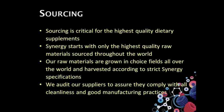How come we don't grow our own raw materials so that we can regulate exactly what gets put into the soil and what is used on those raw materials so that we can have the product that we desire? And the answer to that is, if we were to have our own farms, we would have to rely completely 100% on our ability to grow that product in whatever location that is in.